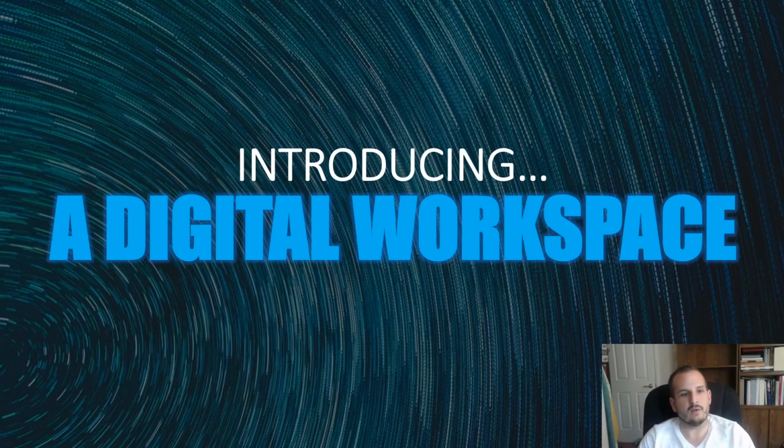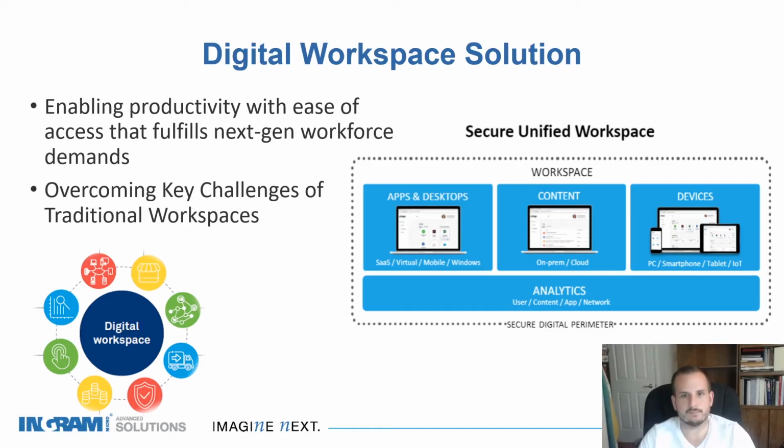And that's exactly what a digital workspace is trying to solve. It's trying to solve all this complexity that this digital perimeter and all these new technologies offer for the employees, as well as for IT for that matter. So if we look at what a digital workspace is, simply put, it simplifies the experience of employees accessing all of their applications, all of their data in a single central platform.